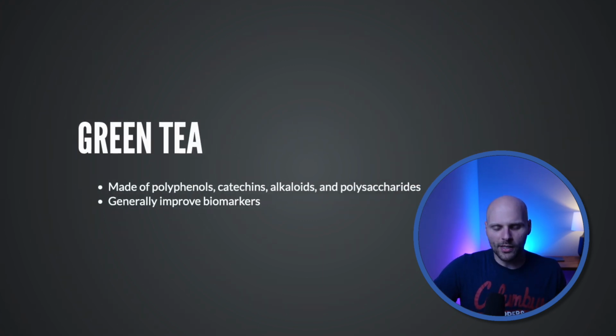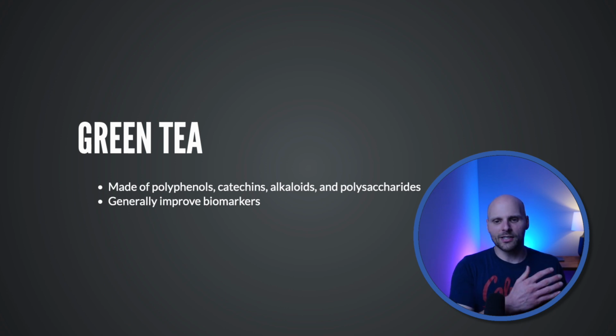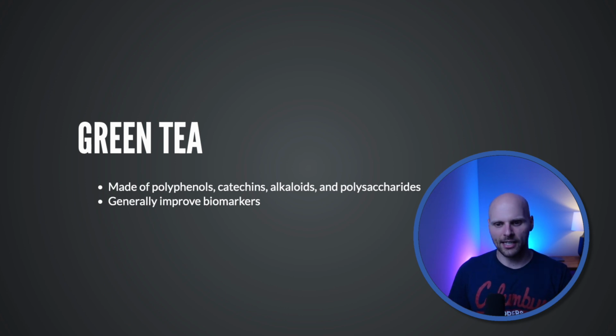All right, next we're moving on to green tea. I was thinking of the movie Hot Rod when I think of green tea. If you know, you know. But in green tea, we have lots of good components, things like polyphenols, catechins, alkaloids, polysaccharides, all these health promoting things. The overall consensus is that it generally improves biomarkers. It's not an enormous amount. It may decrease triglycerides, total cholesterol, ApoB, all those things that it may or may not do. But overall, it seems to be trending in that direction. Doses are like 25 to 100 grams per day. But once again, at the end of the day, this is low risk and potential reward, so it's probably okay to do, although the data is not fantastic on it.